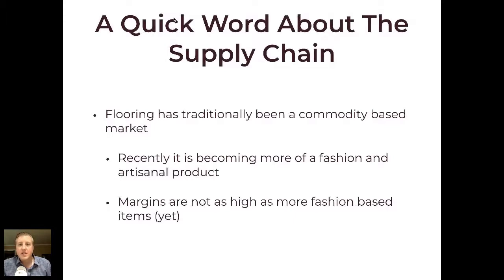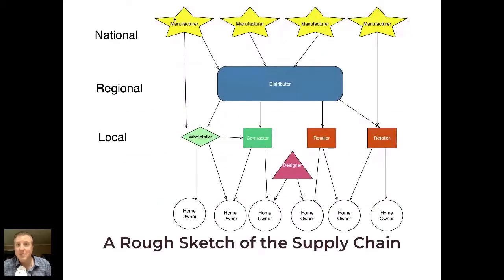Okay, so here's a sketch that I made myself of the supply chain using some free flowchart software. It's kind of messy. I'm going to come back to this later, but you see that top line of the manufacturers and then the distributor, which in many industries has been cut out, but serves a really valuable purpose in flooring. And we'll talk about why that is.